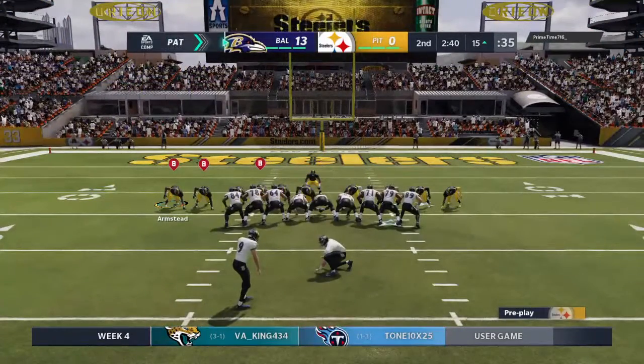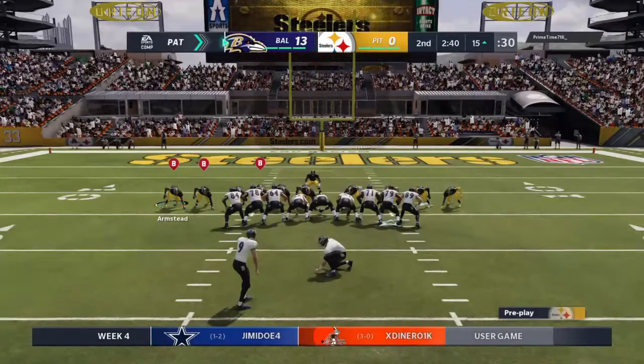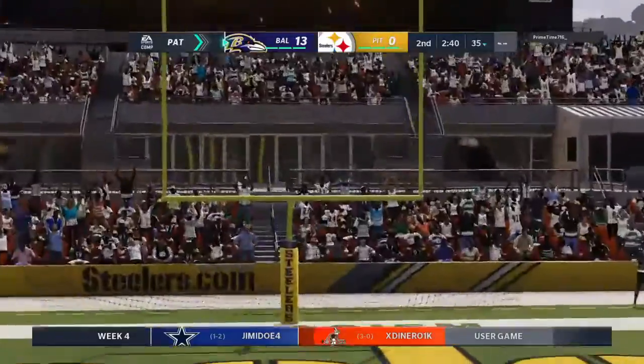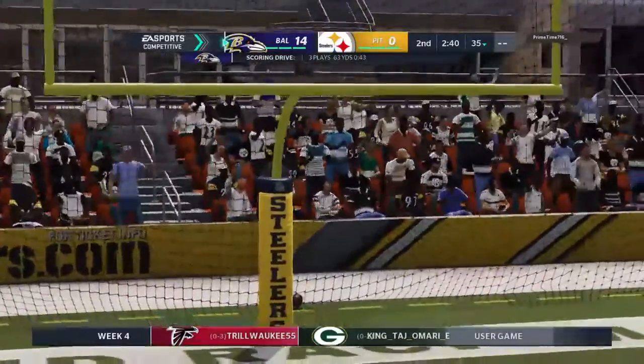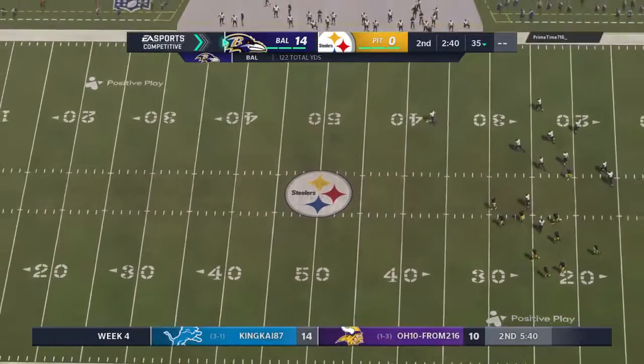And the Ravens will add on to their lead. And it's good to make it 14-0. Makes the score Ravens 14, Steelers nothing.